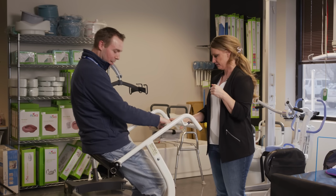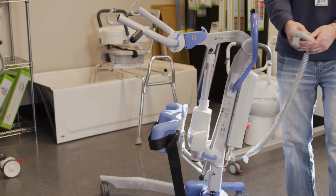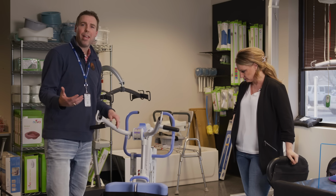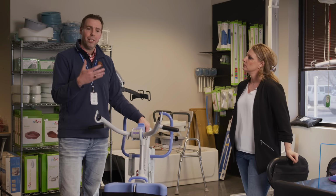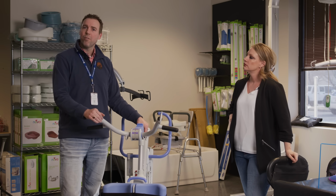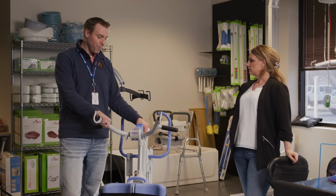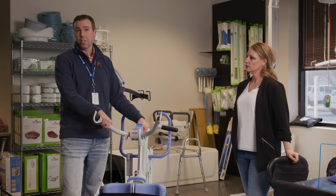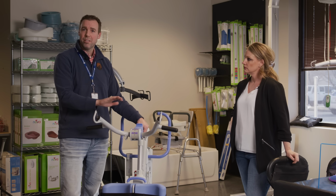Awesome. What is your next solution? Yeah, so the next lift that we have is called a sit to stand or a get you up lift. So this one is for somebody who can't necessarily weight bear. Sometimes if you're 50%, 70% weight bearing capacity, then you would use this lift. Or if you're just very unsteady and not able to stand up and have really poor trunk control, then you wouldn't be able to use the other lifts, but you could still use this lift.